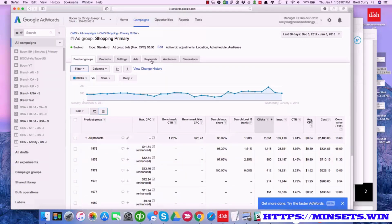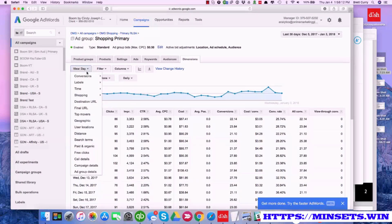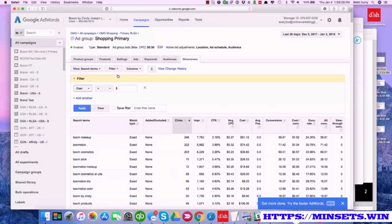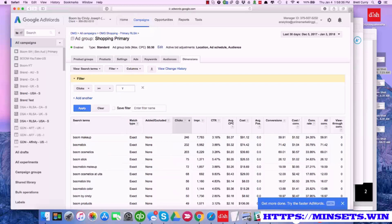The other thing that you want to look at is under, not under keywords, under dimensions. You want to look at search terms. And so if we go here to search terms, this is something you can probably get by with once a month. But typically what I would want to look at is anything that's got a lot of clicks and no conversion. So I would want to maybe just create a filter and say either costs or clicks. That depends on what you want to look at.